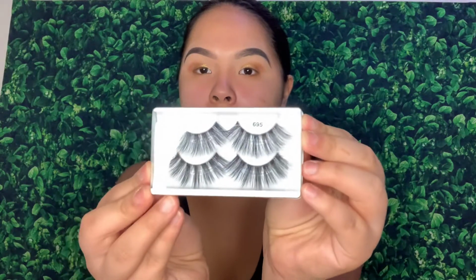They're not too dramatic. I really like lashes, really like glam, really dramatic. But I know a lot of people don't. So I wanted to just do a look today with really pretty lashes. I mean, they are dramatic, but I think they're doable. I like lashes that don't take away from the eye makeup, because sometimes some eyelashes can take away from your eye makeup, but I don't think these will.